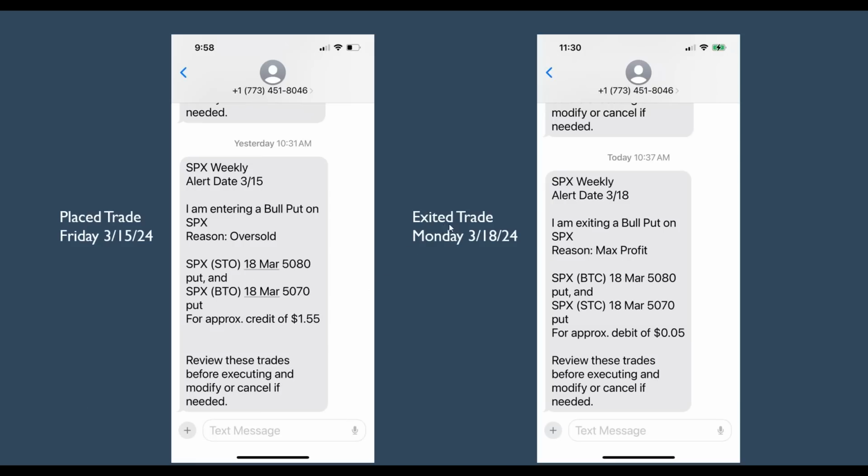The next day, I sent out an exit trade, and this was sent at 10:30 in the morning. At 10:30 the next day, we exited with a max profit by buying back the 18 March 5080 and selling to close the 18 March 5070 for an approximate debit of 5 cents. So our profit here was $1.50 in actually the 2 days till expiration credit spread.